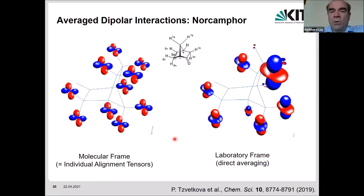We have here a very nice small molecule, norcamphor, and this is considered quite rigid. And on the right-hand side, you see the averaged dipolar coupling tensors for the different protons involved in the CH couplings. I did not use all the couplings for averaging. What you should see here is a perfectly symmetric, nice cylindrical tensor. And they differ very much in size and even in sign. I mean, these are averaged couplings, but they all point in the same direction, which is the z-axis of the alignment.